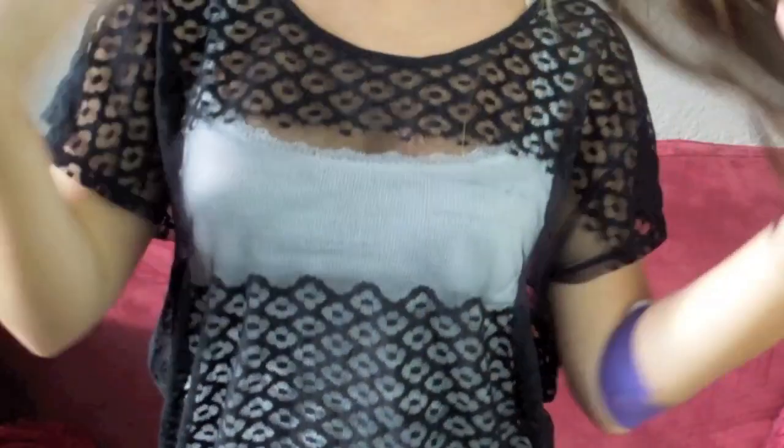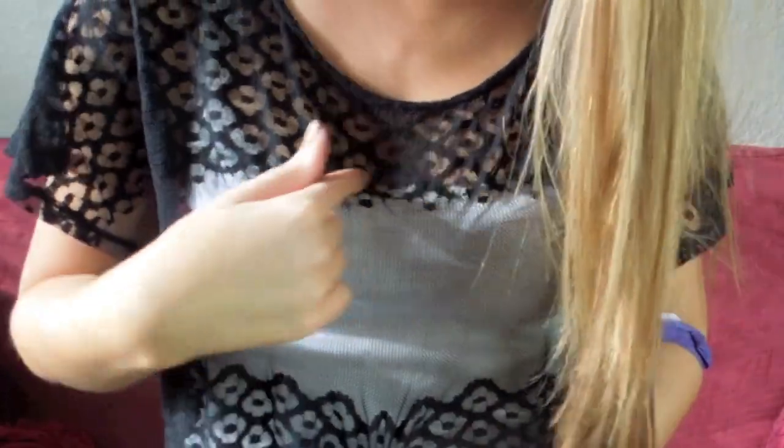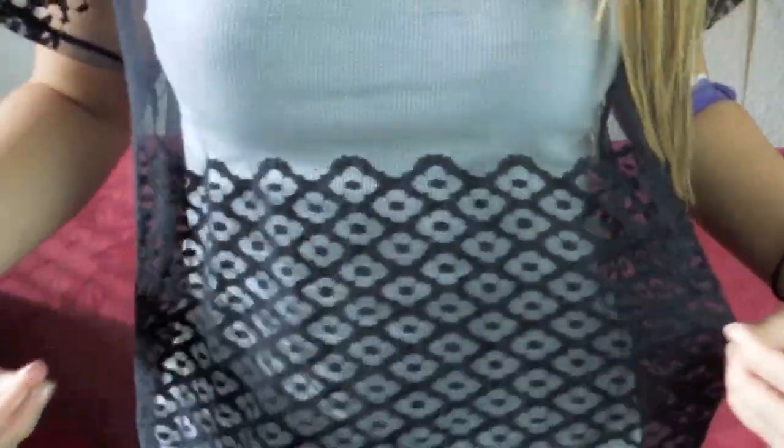And the last thing I got is this shirt I'm wearing. Again, it's black, but I got it to go with this shirt or just whichever. And this shirt's actually kind of long, but it's super cute. Let me stand up, see if you guys can see that. It's see-through, and then it has different patterns along it.